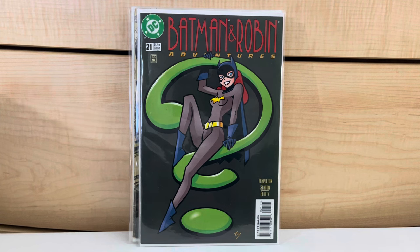But you know what? Hold on. Let me look this up. I thought it was Bruce Timm, but Batman and Robin Adventures number 21. Come on. Okay. Written by Ty Templeton. Art by Joe Staton and Terry Beatty. Hold on. We're getting down to the bottom of it. Okay, so yeah, it's a Ty Templeton cover. Sorry about that.